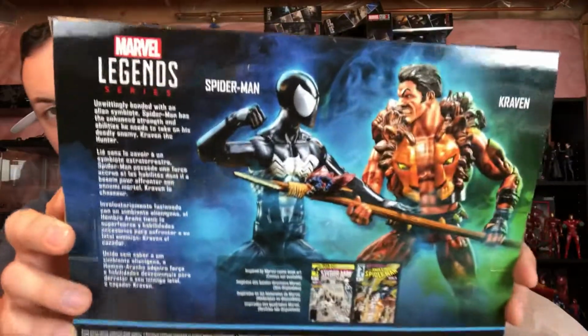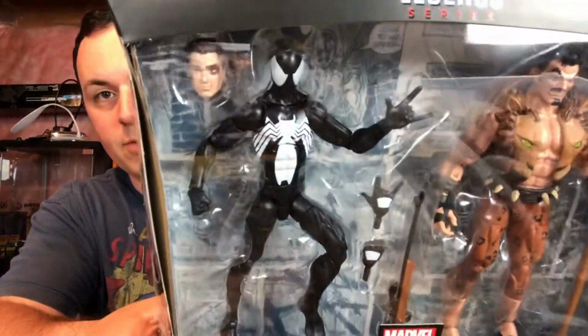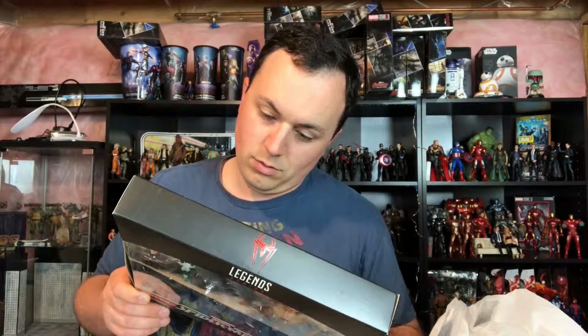That's worth mentioning, that if you go back and read these comic books, there's the back of the box. If you go back and read these comic books, this black costume is just a costume. It's not a symbiote. That's why this Spider-Man comes with thwipping hands, because he's actually got to shoot webs. So, very cool.